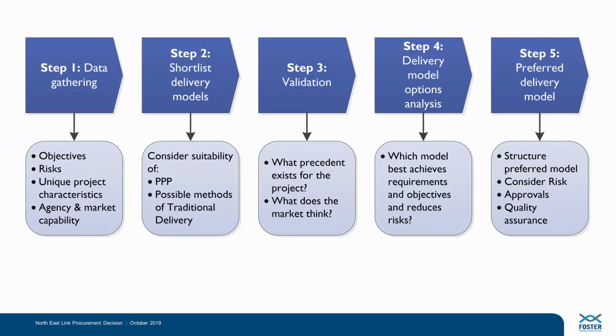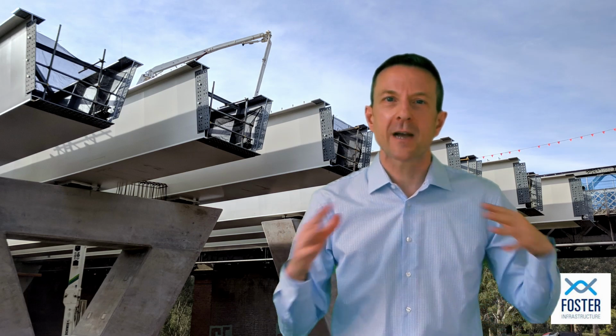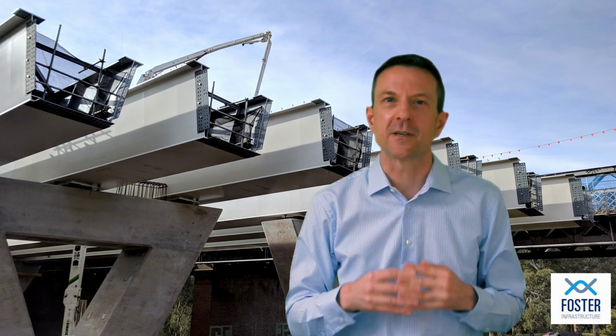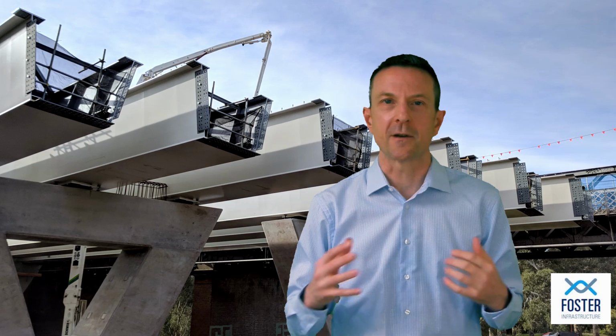Step 4 is a detailed comparative analysis of the different shortlisted procurement methods against a set of criteria to identify which procurement method best meets our objectives for the project. Step 5 then is the identification of our preferred delivery model and the refinement of that model to suit the particular needs of the project. So that's the 5-step process set out in the guidance, but in reality it all comes together in that 4th step where we do a comparative analysis of the different shortlisted procurement models. So let's take a look at how that worked in the North East Link project.